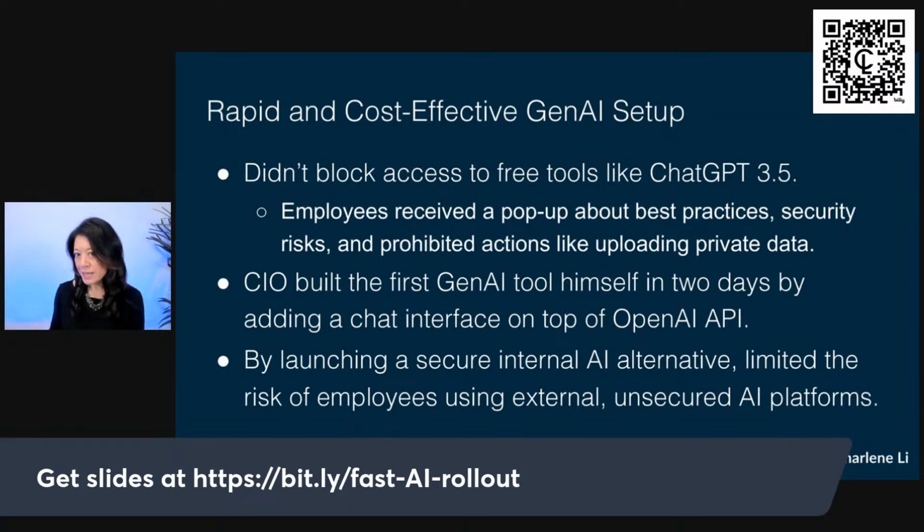And it's pretty easy to do this. Again, a CIO on top of his regular phase was just building this chat interface. So it is pretty straightforward to do these things if you have a technical knowledge. The tools are available to do this. Microsoft supports it. They built it on top of the Microsoft platform so that it was secure.